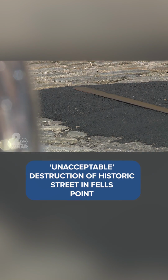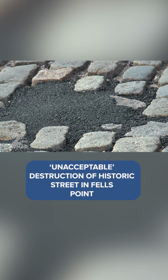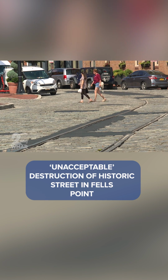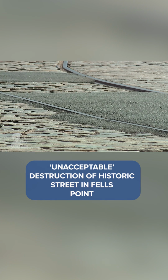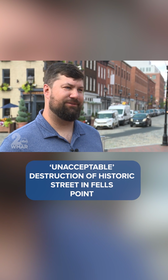Dewberry says the DOT has violated the city's code, which requires any repairs of a historic street or structure to be reviewed by the Commission for Historical and Architectural Preservation before they begin. The society says not only does this move, quote, undermine public trust, but it also constitutes a serious breach of established protocols. This kind of stuff doesn't happen in other historic cities and historic districts.